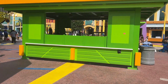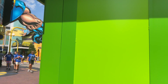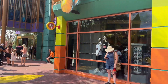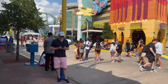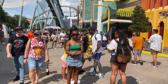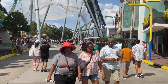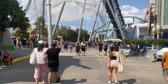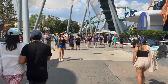But I don't think you can do it here. In fact, I'm pretty sure you can at the brand new stand that they've just put up here. And I'm right. Spider-Man lineup meet and greet there. I see Storm and Rogue making their way, which I think is pretty cool.